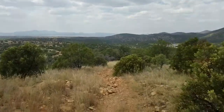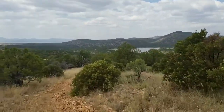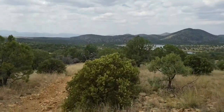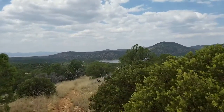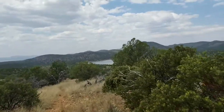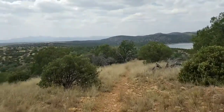Trying to get in about another 10-ish miles today with the little bonus miles to get water, Parker Canyon Lake right here. That'll put me at about 17, something like that. So pretty big day. Pack is very heavy right now, but it's the price you pay for hiking in the desert.